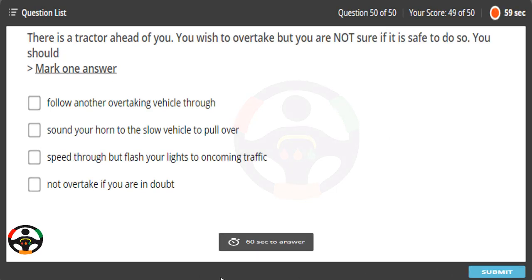There is a tractor ahead of you. You wish to overtake, but you are not sure if it is safe to do so. You should follow another overtaking vehicle through, sound your horn to the slow vehicle to pull over, speed through, but flash your lights to oncoming traffic, not overtake if you are in doubt.